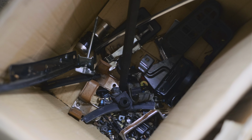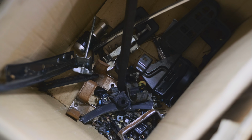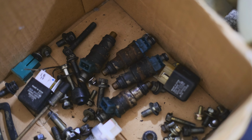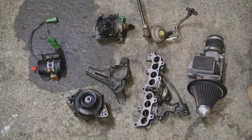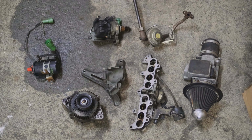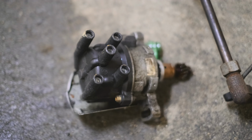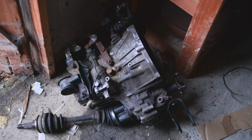Of course, we got a ton of just random stuff as well. Loads of bolts, fuses, fuel injectors, and old spark plugs and wires. We also have a box of engine parts like an intake, alternator, distributor, TVIS, and that spider bracket. Honestly, there may be more interesting stuff laying around that I just haven't found yet too. Also, now we have the 2 big things that I want to talk about.